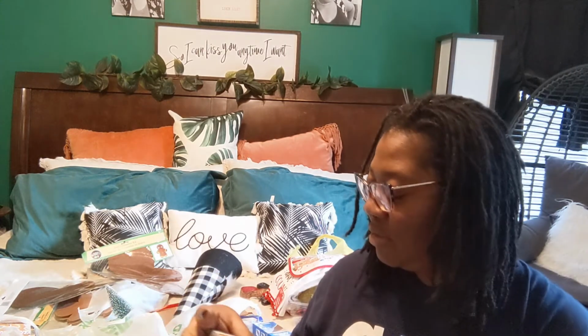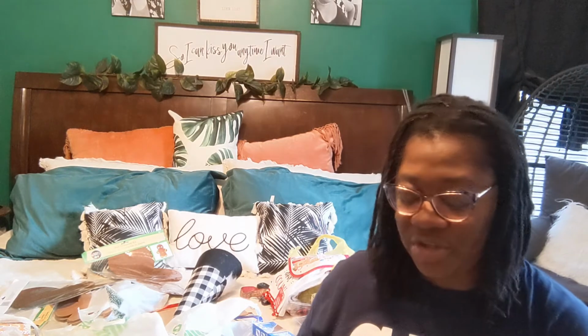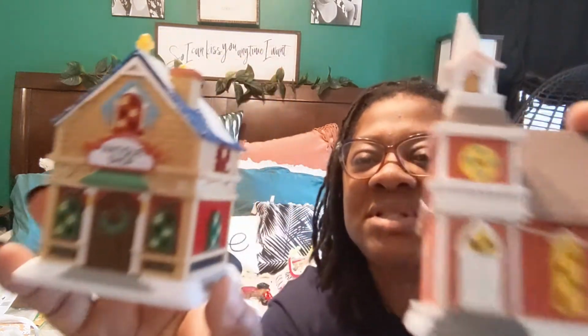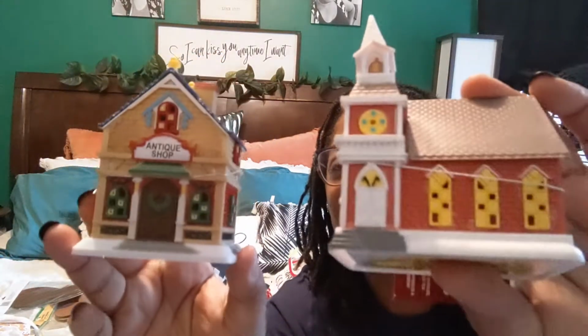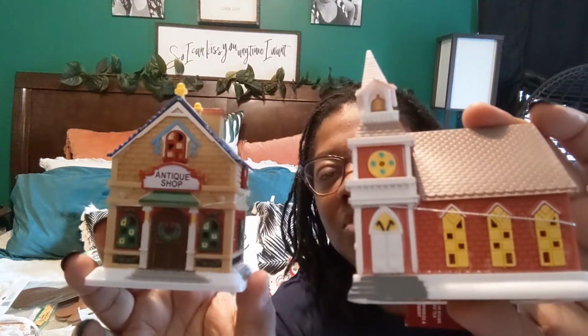And then these were there last year, the little village houses. I'm not sure if these particular ones were in the village houses set last year, or if these two pieces are new to the set, but these are the only two that they had out when I went to my local store.